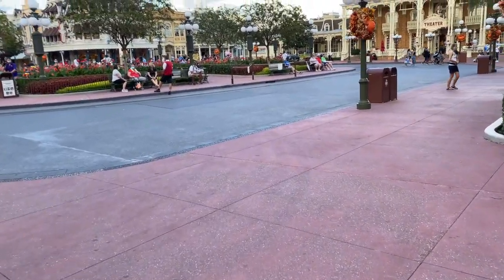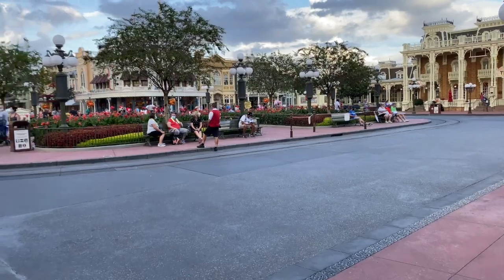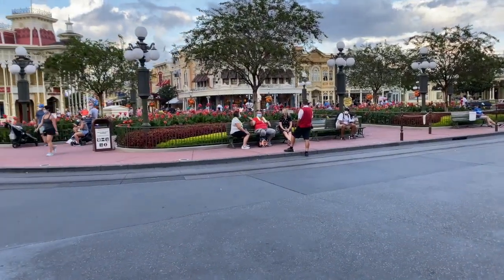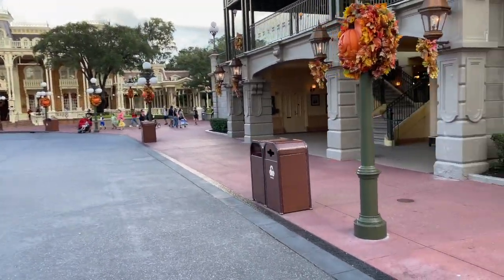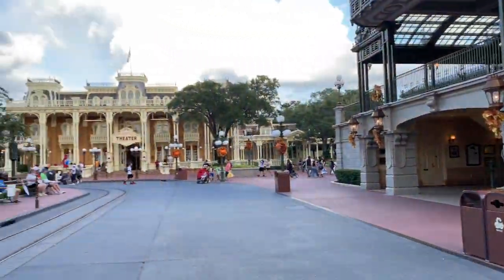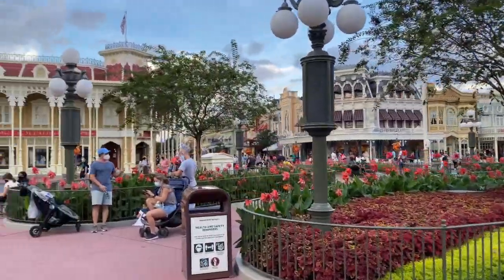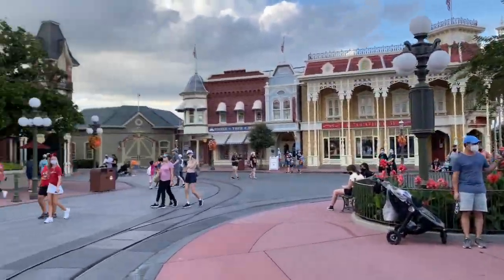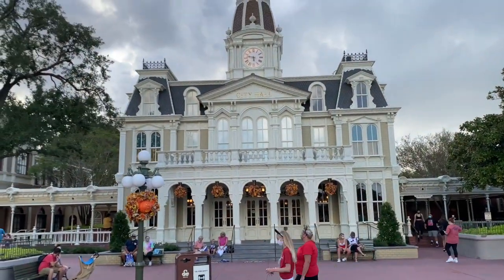And we're here in Town Square, and again, you see a lot of guests coming and going, and you see a little bit of the fall decorations there, but it's nothing much. You don't see the scarecrows like you usually do this time of year. What you do see over here, got to pay attention to this, it's City Hall.